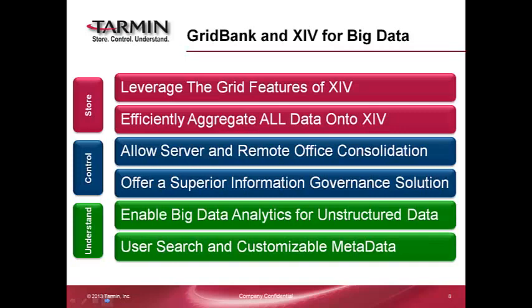Using the unique distributed workload methodology of GridBank, even remote servers with their isolated pockets of dark data can be consolidated into a single XIV environment for one completely integrated information governance solution. This enables enterprise managers to gain immeasurable competitive advantages by having a single environment for analysis of all their organization's data, regardless of the source application or user.